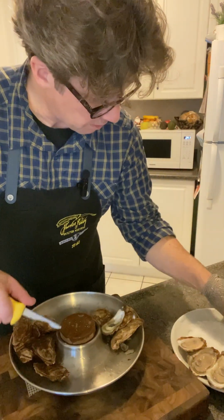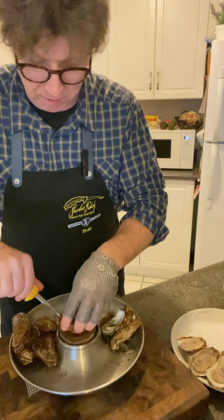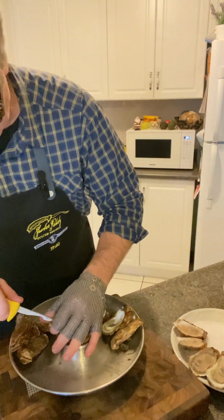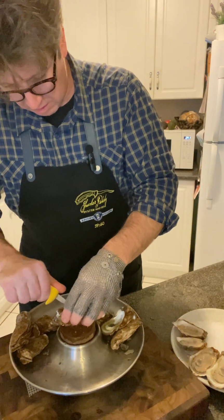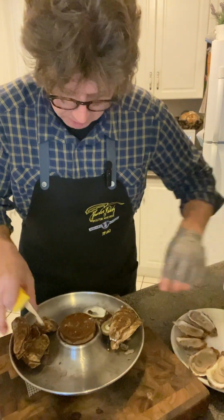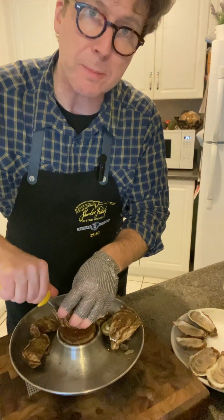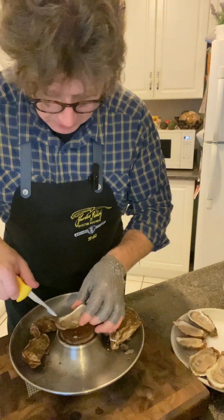Okay, there's 5. I'm going to do about 10. And I'll do 10 on the other side as well to show the differences. Now you can use your top shells here as well. As I'm saving them up, if you don't even want to put it on rock salt, you can use your top shells. I'll do that other plate with top shells to make it look like that.